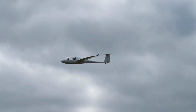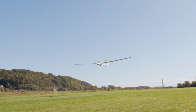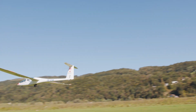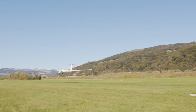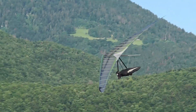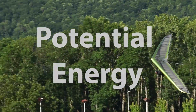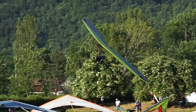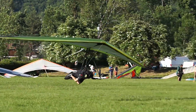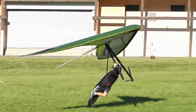Gliders are also a form of aircraft with no engine. But without an engine to propel it forward, the glider slows down as it glides, returning to the ground, trading altitude for velocity. The starting position of any glider is an example of potential energy. Potential energy is stored energy that is created by its position relative to the ground. Hang gliders turn potential energy into kinetic energy through gliding.